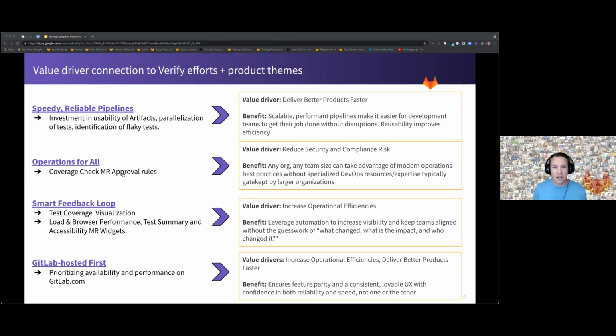I want to connect our testing efforts and their respective product themes to the value drivers that convey customer value. I can help you speak to the benefit when you're engaging with customers or prospects and address things that are important to their success. Our investment in the usability and performance of the build artifact management, the ability to parallelize tests, and our MVC around flaky test history all contribute to delivering better products faster. We've heard from customers on our side that faster and more predictable pipelines just make it easier for teams to get their jobs done when they're developing software.